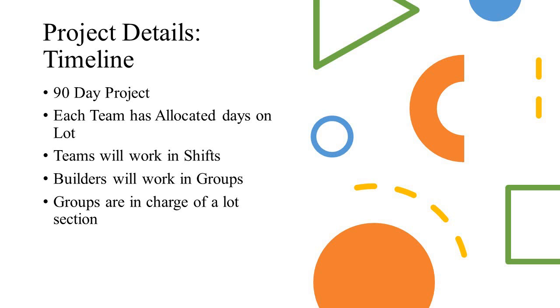The building and volunteer coordinators have been segmented into 4 groups and will work separately on the 4 sections of the lot, but sometimes alternating days, sometimes the same day. They're going to be the most flexible group out of any one of these. Some days, different teams will work simultaneously. For example, as mentioned before, the plumbers and electricians might work side by side. Sometimes the foundation crew's got to be on there as well.